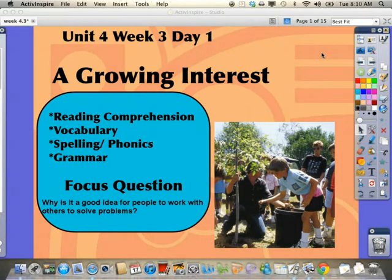This is a flip chart that we will be using in class for Unit 4, Week 3, Day 1. The story that we will be looking at this week is A Growing Interest, and it's actually an article from Time for Kids, and it addresses these different things for language arts: reading comprehension, vocabulary, spelling and phonics, and grammar. The focus question is, why is it a good idea for people to work with others to solve problems?